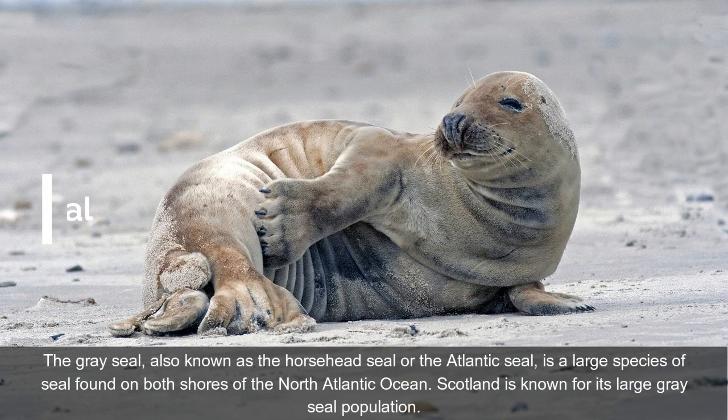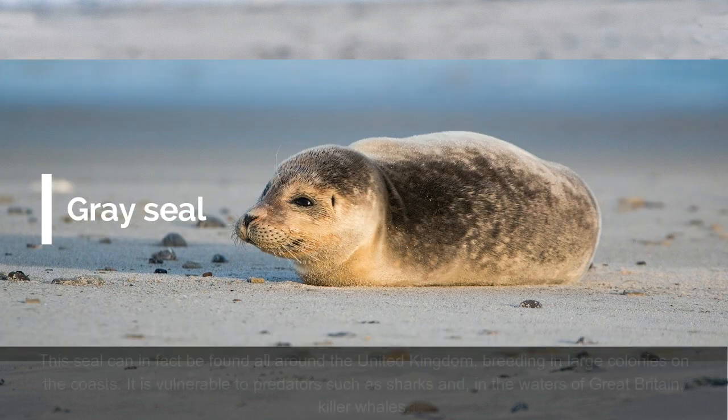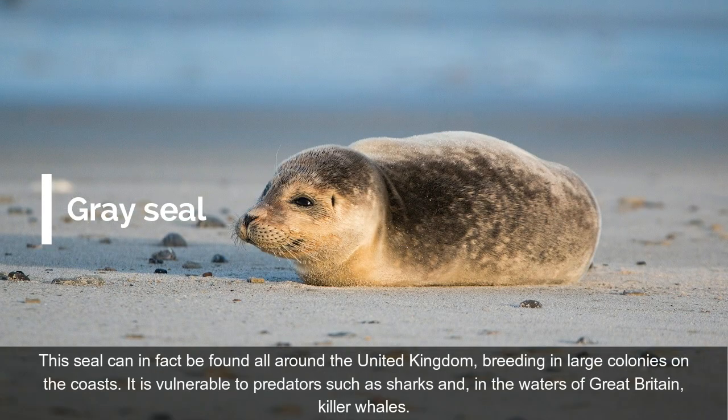The gray seal, also known as the horsehead seal or the Atlantic seal, is a large species of seal found on both shores of the North Atlantic Ocean. Scotland is known for its large grey seal population. This seal can in fact be found all around the United Kingdom, breeding in large colonies on the coasts. It is vulnerable to predators such as sharks and, in the waters of Great Britain, killer whales.